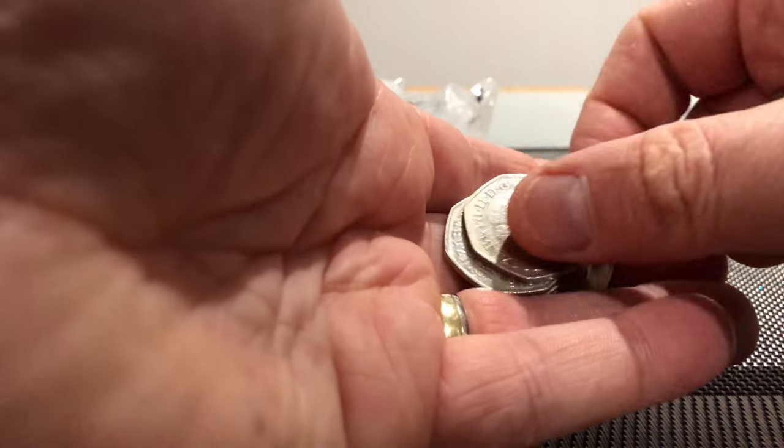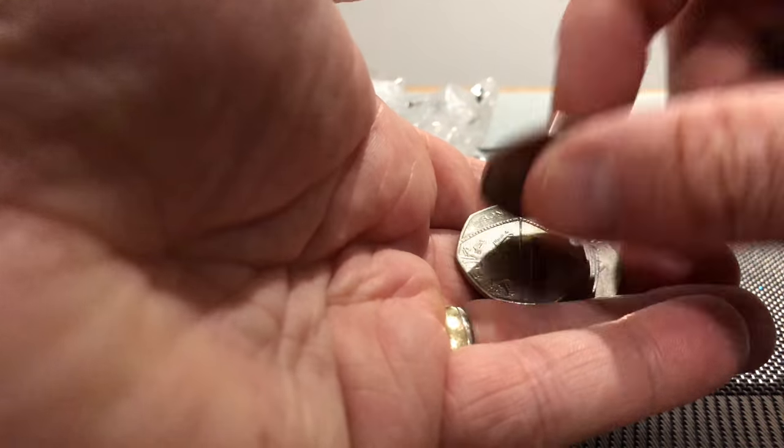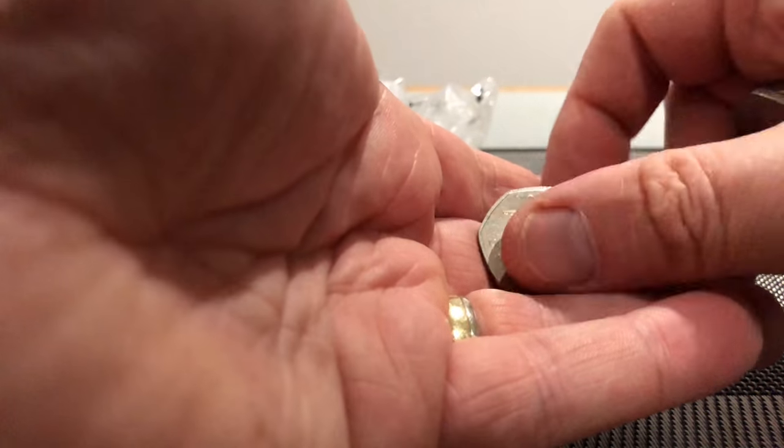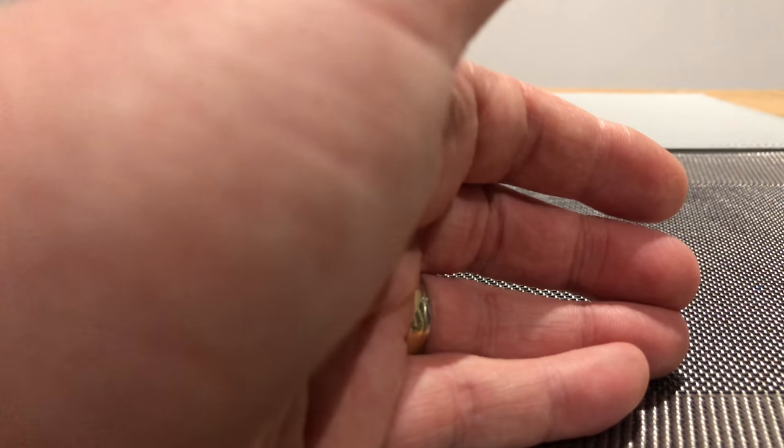So far, first bag is resulting in absolutely nothing. That's one bag down.